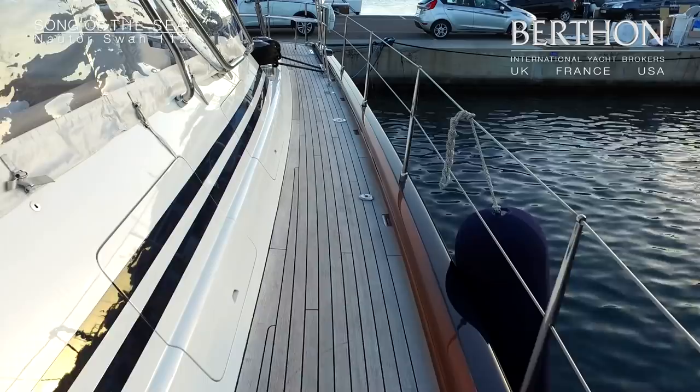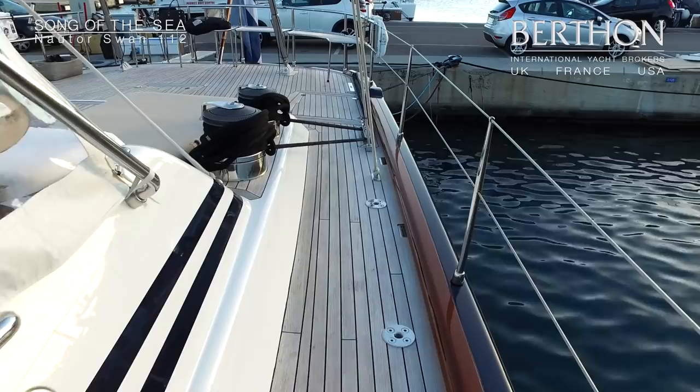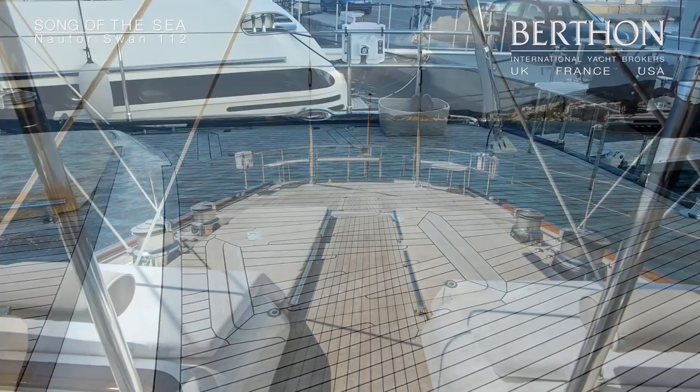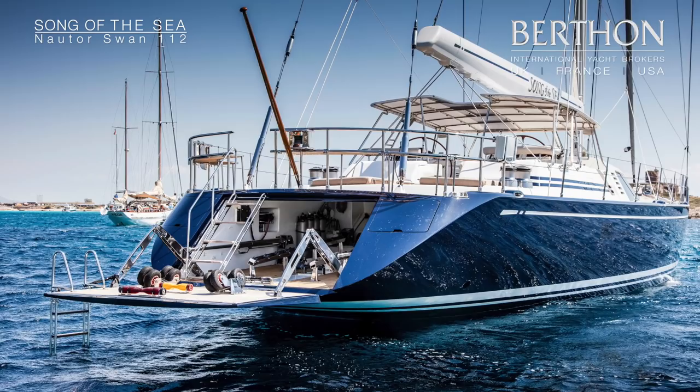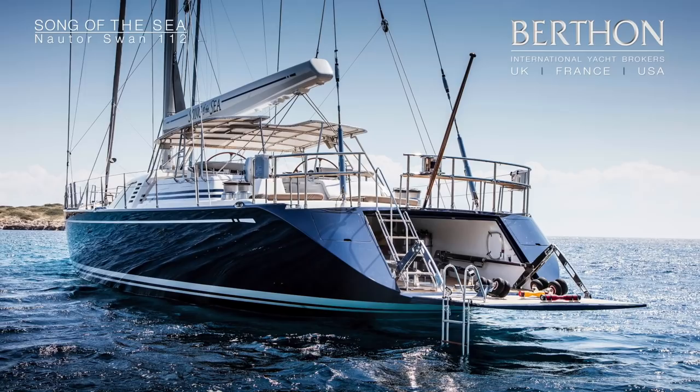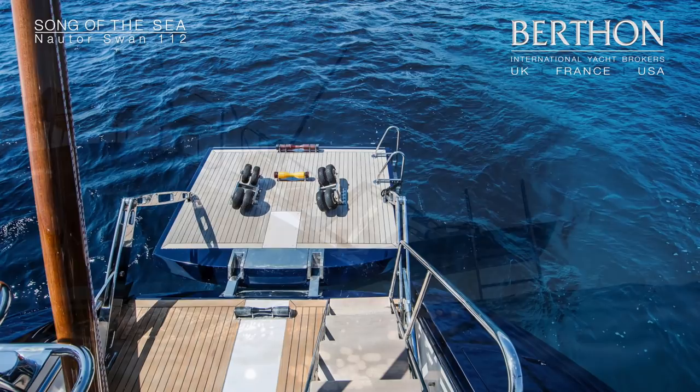She has a huge cockpit for entertaining and sailing, a sunbathing area, and a great area aft, which is where the dinghy garage lives. Here we can see it with the yacht at anchor in more clement climes. Big swim step, good access in for the dinghy. All hydraulically operated and looking absolutely great.